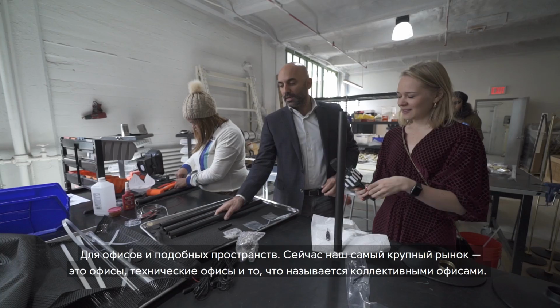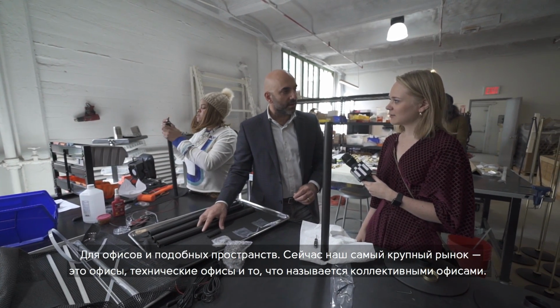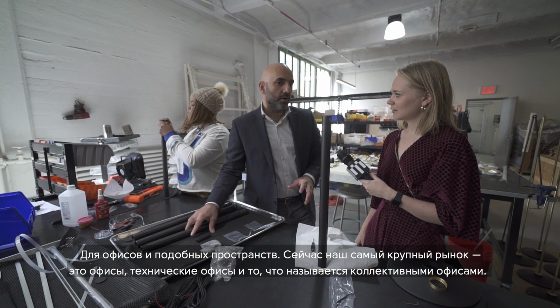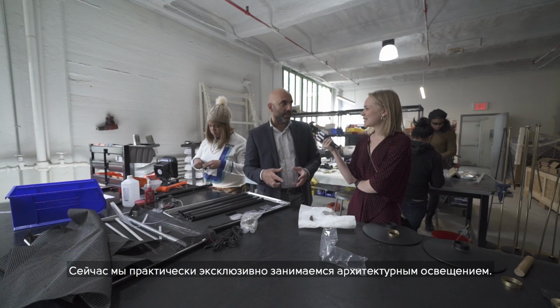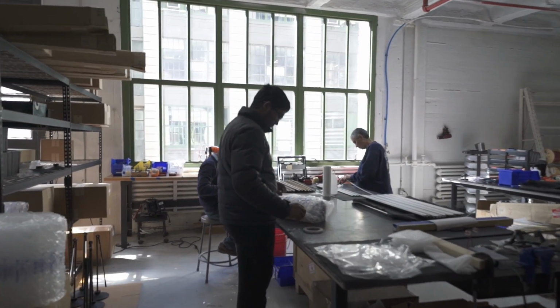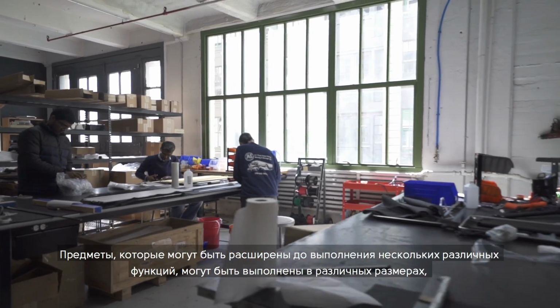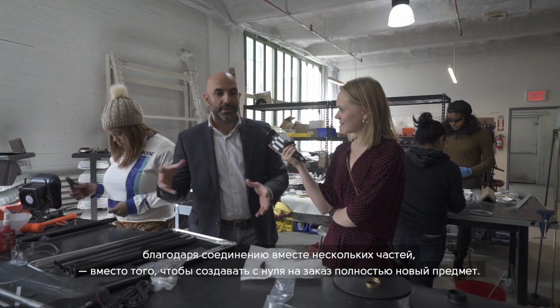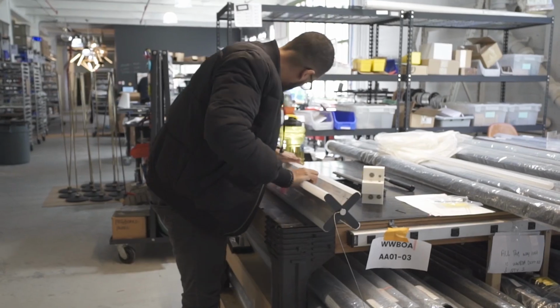Right now our biggest market is offices, tech offices, and something called co-working spaces. And today we do almost exclusively architectural lighting. Within architectural lighting, our focus is on system-based lighting, so products that can be expanded into various different functions, into different sizes, by putting parts together, rather than creating full new custom fixtures.